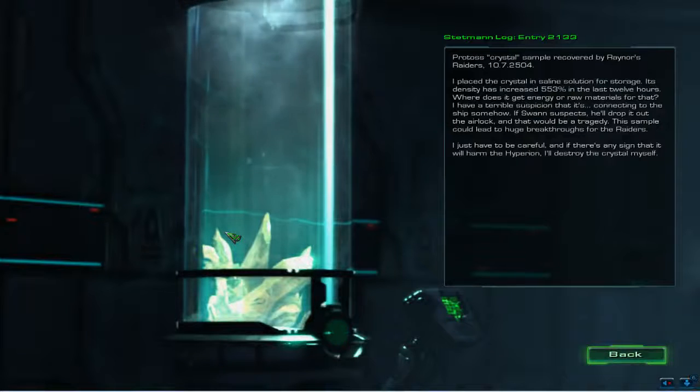First, we have our Protoss tank. Protoss crystal sample recovered by Rainer's Raiders, 10.7.2504. I placed the crystal in a saline solution for storage. FYI, that's like salt water. Not pure salt water, but yeah. Its density has increased 553% in the last 12 hours. Where did it get the energy or raw materials for that? I have a terrible suspicion that it's connecting to the ship somehow. If Swan suspects, he'll drop it out the airlock, and that would be a tragedy. Yeah. This simple sample could lead to a huge breakthrough for the Raiders. I just have to be careful, and if there's any sign that it will harm the Hyperion, I'll destroy the crystal myself.